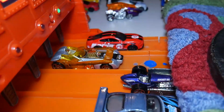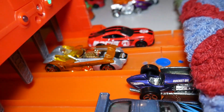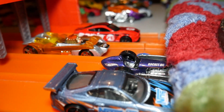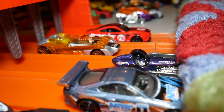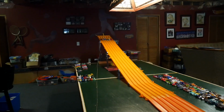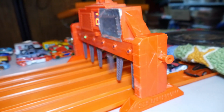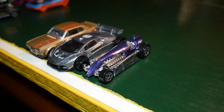Wow, what? Winner, lane two! It says lane two, Twang Fang, but I'm pretty sure that Rocket Oil Special took that. Let's go to replay. I just went back to the footage and Rocket Oil did indeed win.